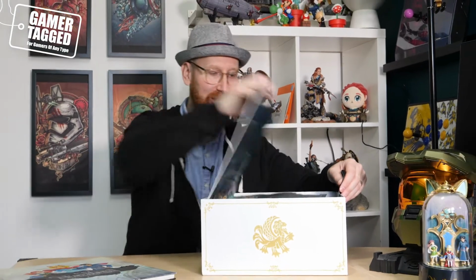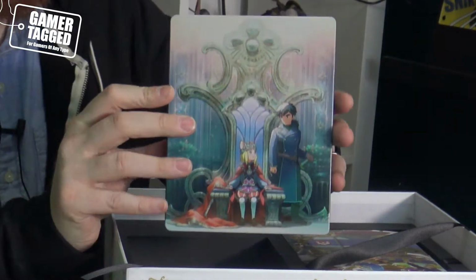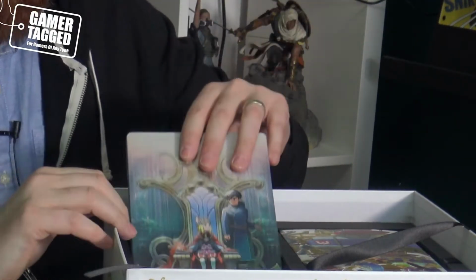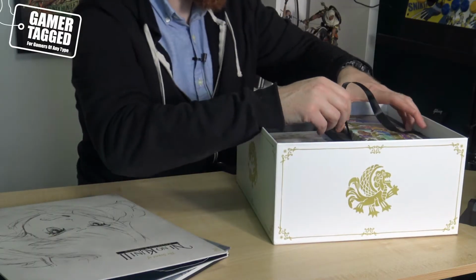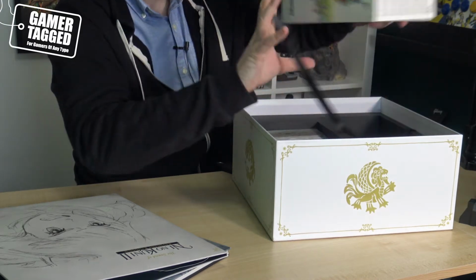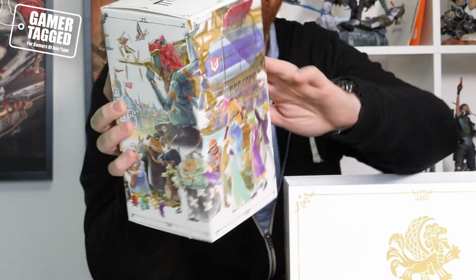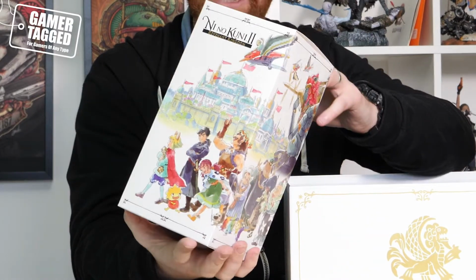But that's not the only thing. Again, if I take this out, move that to the side, we have a gorgeous steel case, which is not always the case. You don't always get a steel tin with a collector's edition. And this was the box. If I can very carefully pry it out. This was the box for the music box. And I love that it is like a watercolor illustration all the way around. It's just so in keeping and so well thought out with the style of the game.